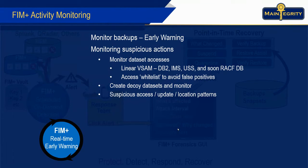A couple of years ago, when it became clear that ransomware attacks often started with the hackers compromising backups, we added a feature to FIM Plus which enabled users to detect whenever someone opened a backup file and generate an alert. We've since expanded this activity monitoring to cover all kinds of files, including VSAM files. This has moved FIM Plus beyond monitoring static files like load libs to be able to provide an alert when somebody opens, for instance, a DB2 database or an IMS database who shouldn't. Because the actions that can be taken include revoking a user ID, this provides some real defense against hackers who have legitimate credentials.